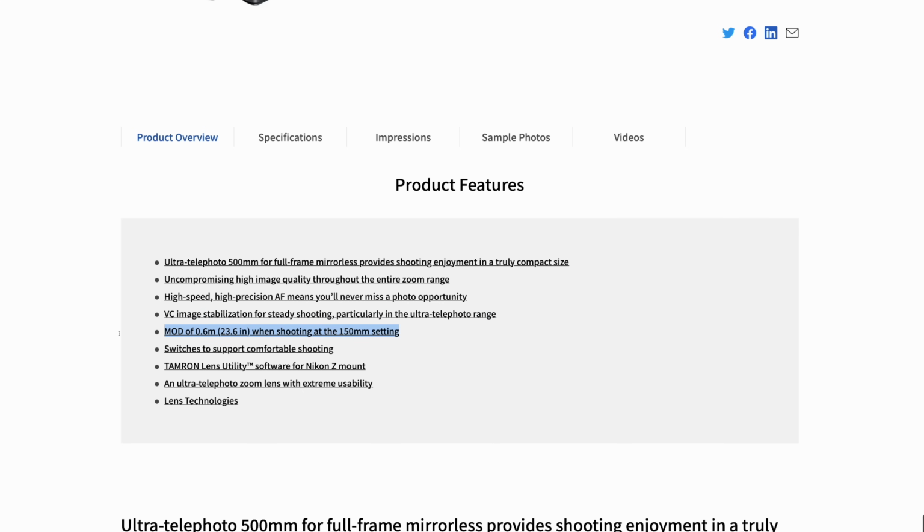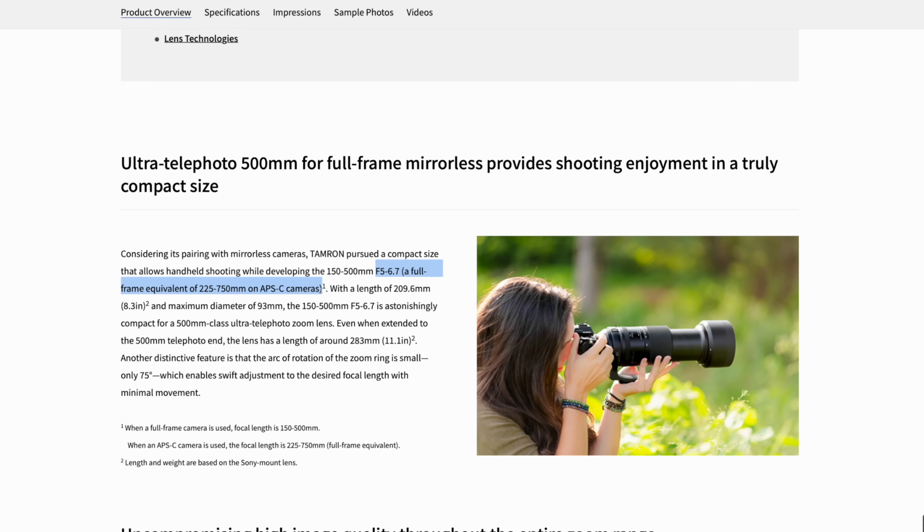It has a minimum focus distance of 0.6 of a meter, 60 centimeters or 23.6 inches when shooting at its widest setting. And this lens on an APS-C body gives us the 225 to 750mm field of view equivalent.